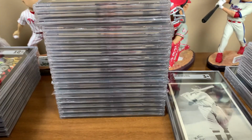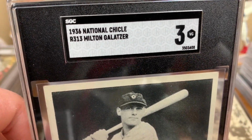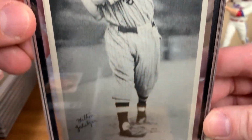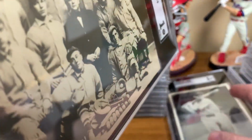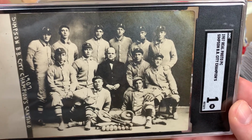All right, next stack. We got a stack here for Michael S. Jericho. Been around on YouTube for a very long time. Check his channel out. He's got a 1936 National Chickle R313 Milton Gallitzer in a 3 VG. So cool card there in a 3. And then I don't know if they labeled this one the way you were hoping, Michael, but it's a 1907 Real Photo PC Simpson BB City Champions in a 1.